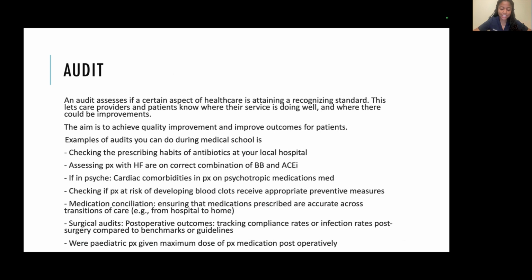I did an audit on assessing pain management in pediatric orthopedic surgeries, so post-op pain management. And actually, you'll see that a lot of people aren't being prescribed the maximum dose, and that will affect their healing, how long they stay in hospital, things like this.